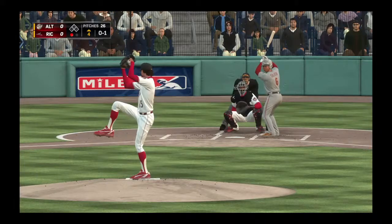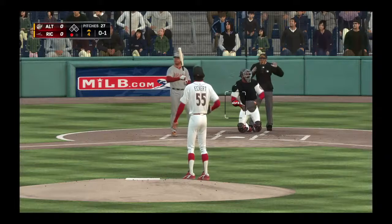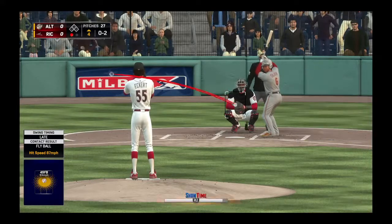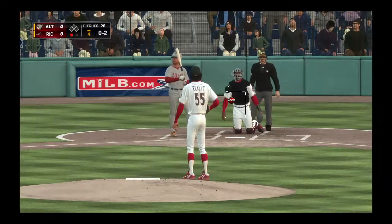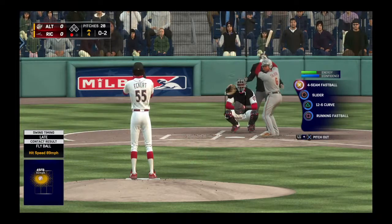The windup and the 0-1. Another one fouled off, and he's quickly behind 0-2. Oh, that's one he's going to want back right there. A fastball right in your wheelhouse, and you foul it off. And a good swing there as this is deep down the line in right, but this is going to wind up out of play.